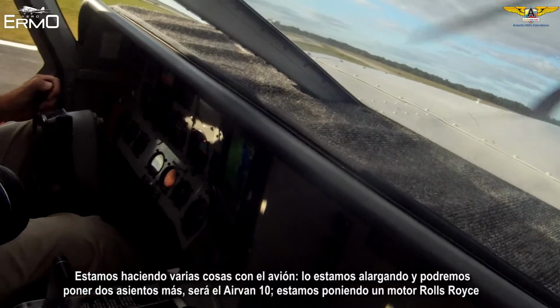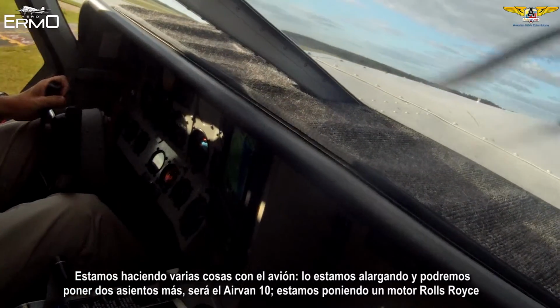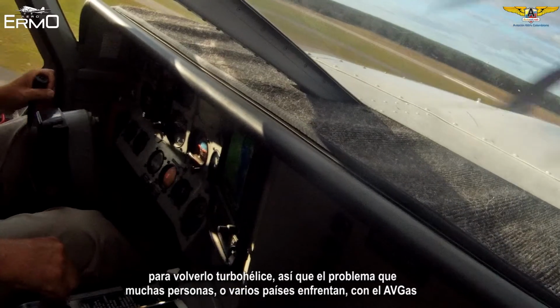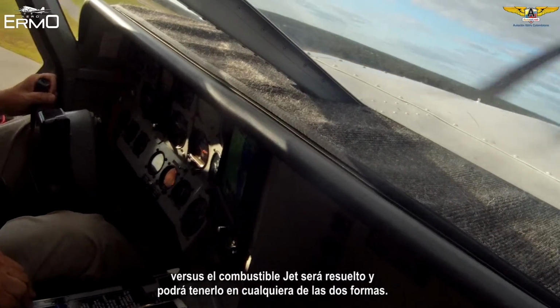We are doing a number of things with the airplane. We're stretching it slightly. Two extra seats will be put in. It'll be called an Airvan 10. We're putting a Rolls-Royce engine on it, so it'll become a turboprop. So the problem that some countries deal with, avgas versus jet fuel, that'll be solved, and you can have it either way you like.